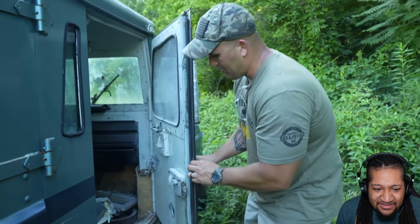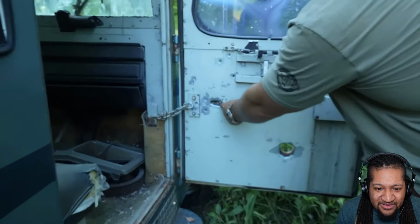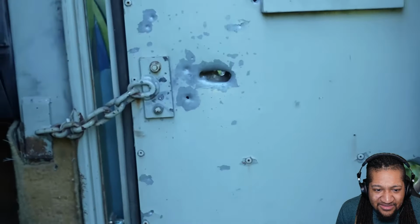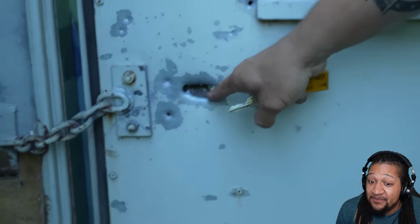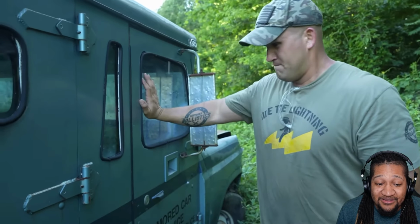Wow, can't believe that opened. Damn, went all the way through. Right there, wow. That is pretty darn impressive. If you look right there, you can actually kind of see through the hole. Moving on.